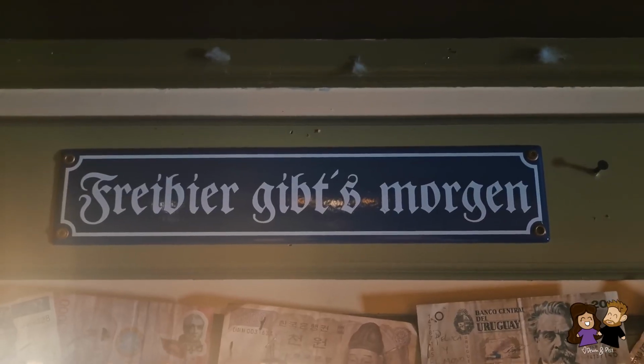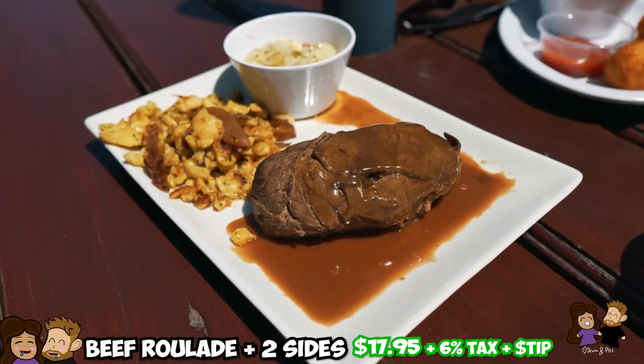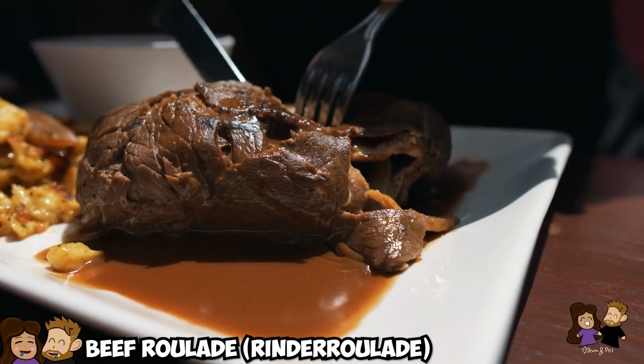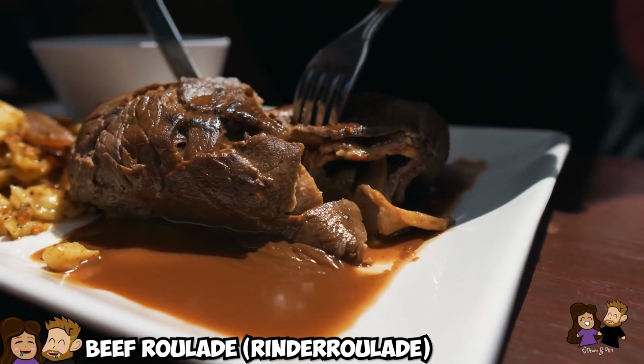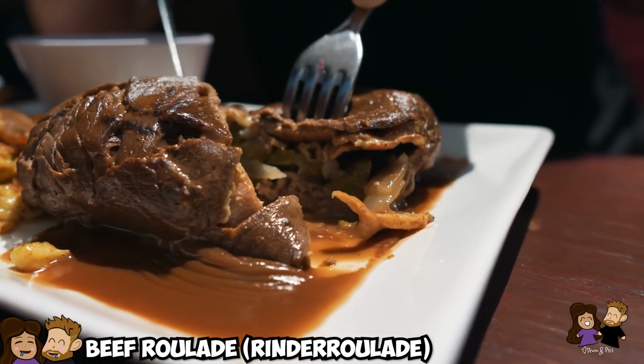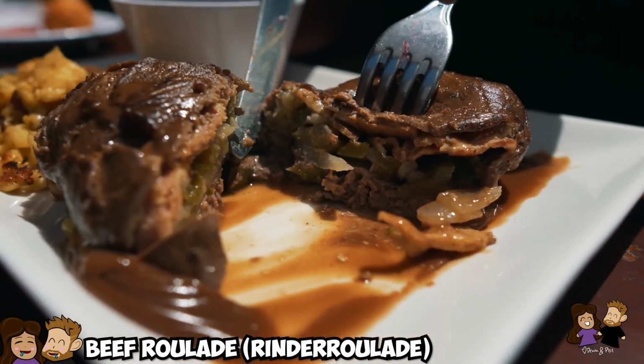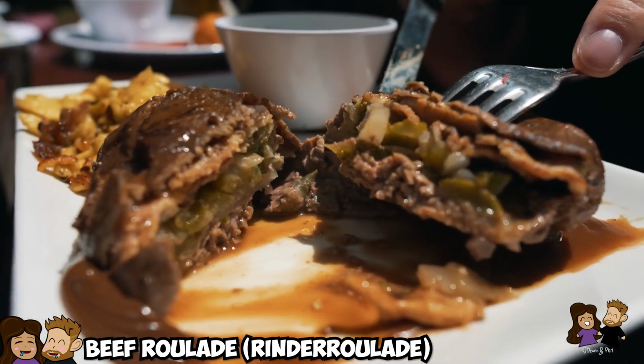All right, and then for a second main dish and the highlight, we got a beef roulade. Nice Rinderroulade, which is this thinly wrapped layer of beef meat. And inside you have usually onions, cucumber pieces, mustard to give it a little bit of spice. And it is a really, really nice dish. It should be really softly cooked.